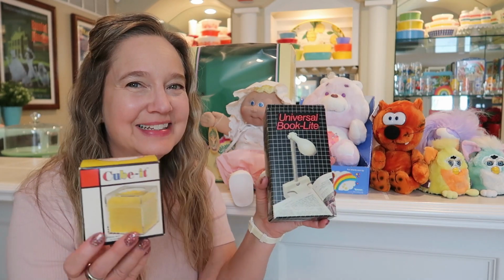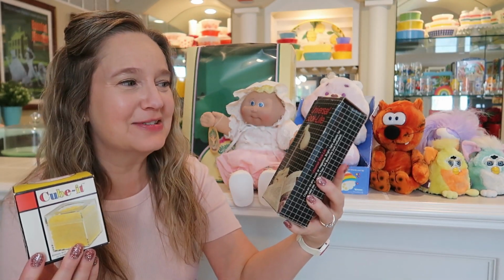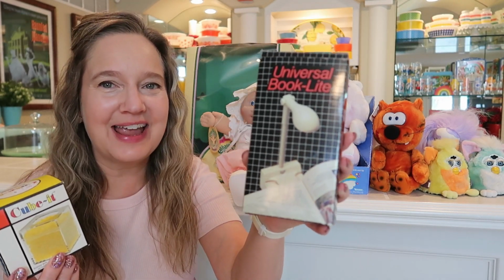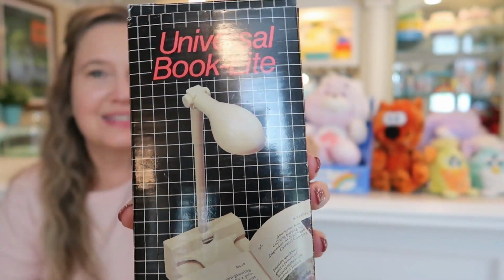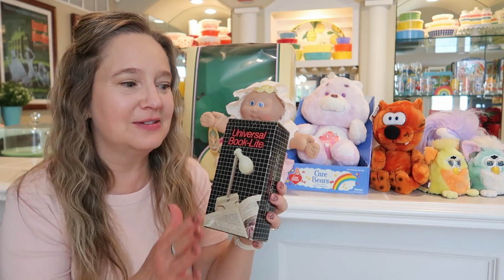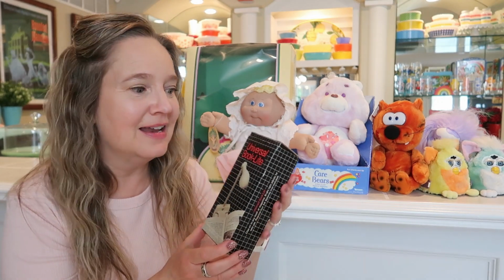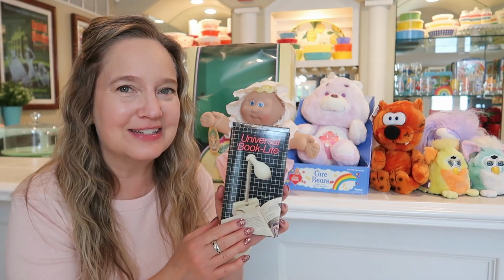Also, items still in the box. And I love the cool 80s packaging. These are so fun. I mean, the product is okay, but the packaging is awesome. A universal book light. It's battery operated. I looked inside. It's never been used. It didn't have any old batteries in it. So technically, it should work. I haven't tried it yet, but it should.